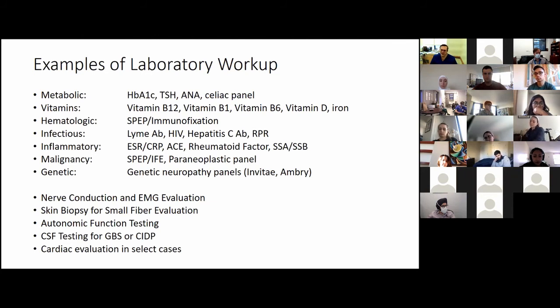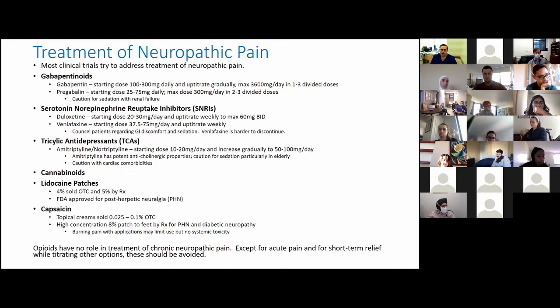CSF testing really is only useful for things like GBS or CIDP. Otherwise, I don't really use it for any other condition. And you want to think about cardiac evaluation in certain cases, particularly your hereditary neuropathies. You want to think about that with those. I think this is my last slide in the last minute.